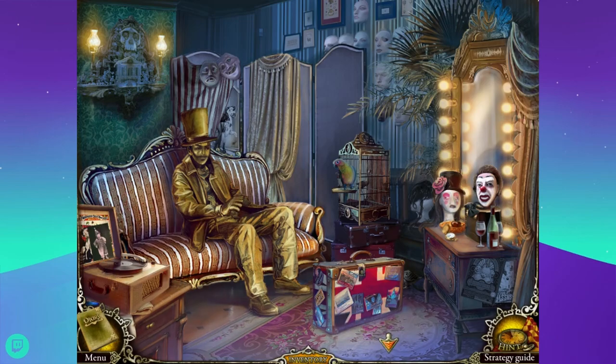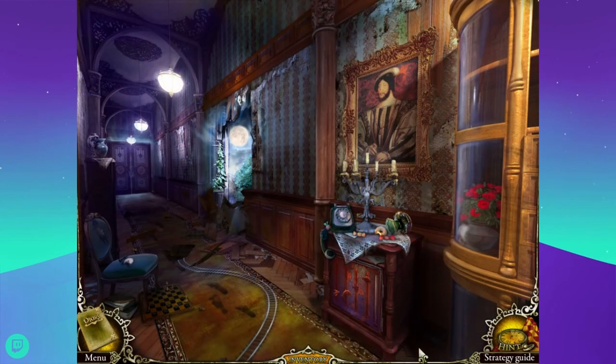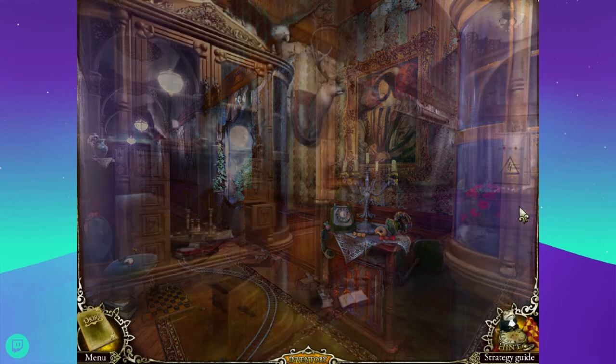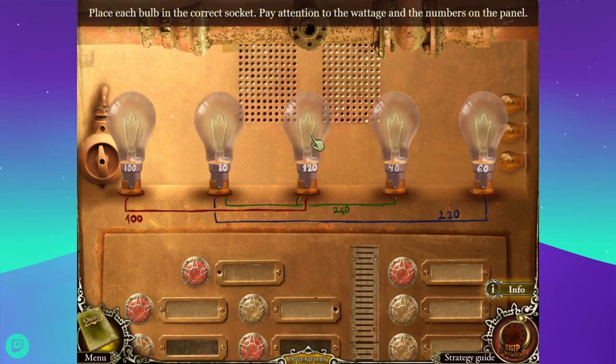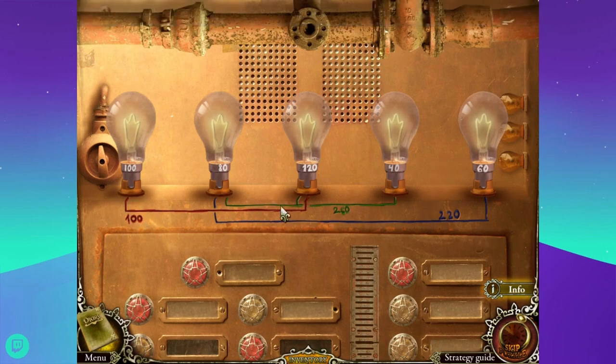Okay, so all we got in here is the gold dude, who I assume is actually the guy. All right, light bulb puzzle. Okay, so we need to get it so that this is 100, this is 250, and this is 120. Oh no, math.